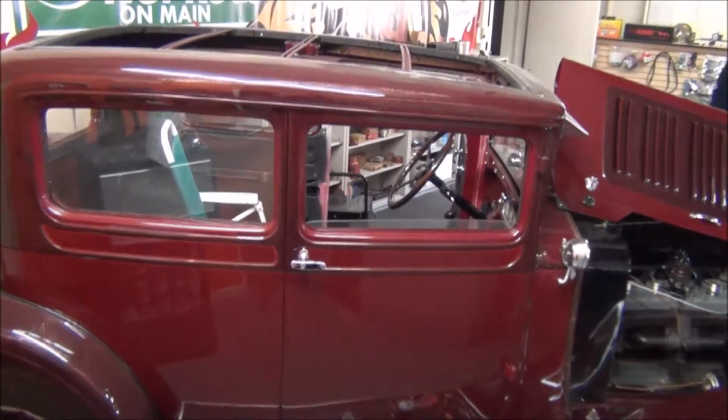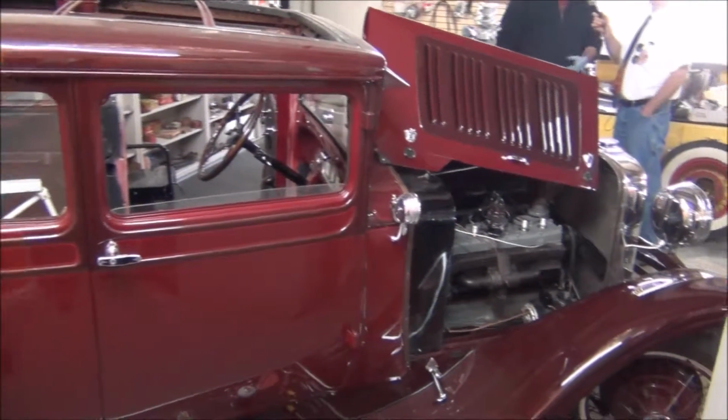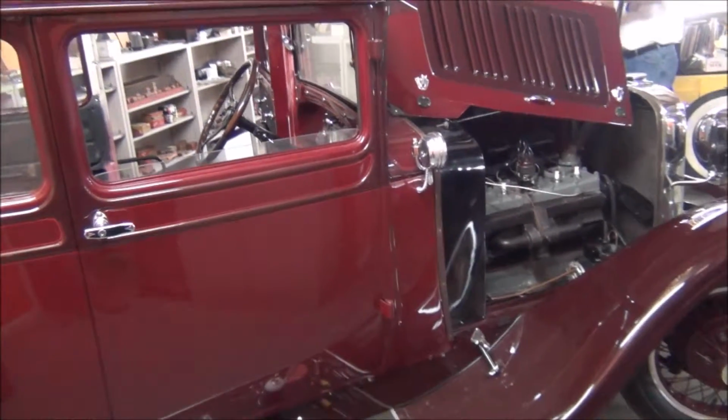Trying to think of what else, John. All kinds of fun stuff. It's a great car. Wow. Who painted that thing, man? I'm looking at the color scheme on it now.